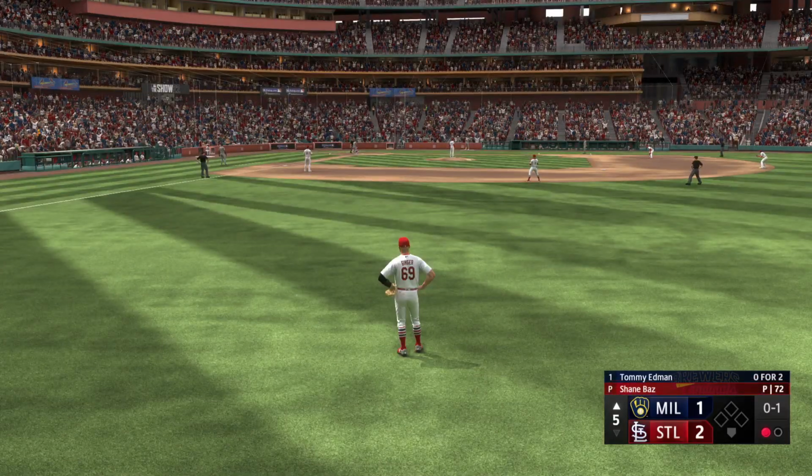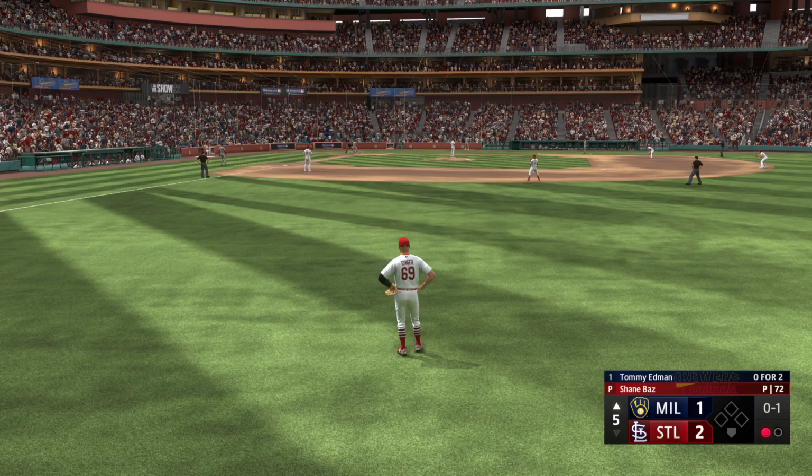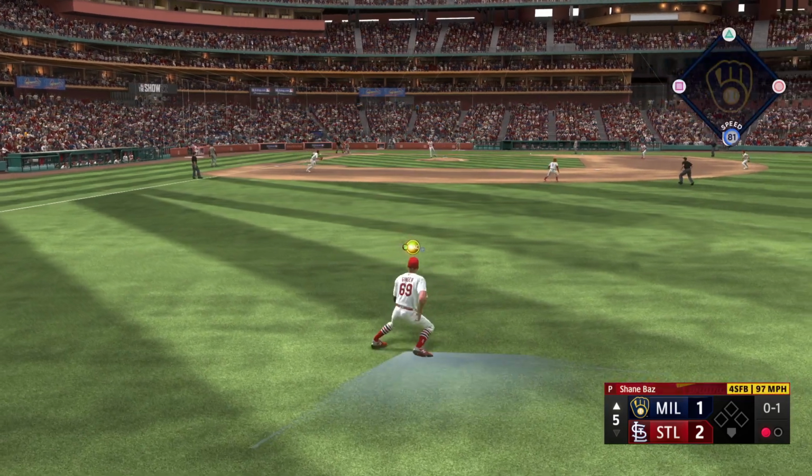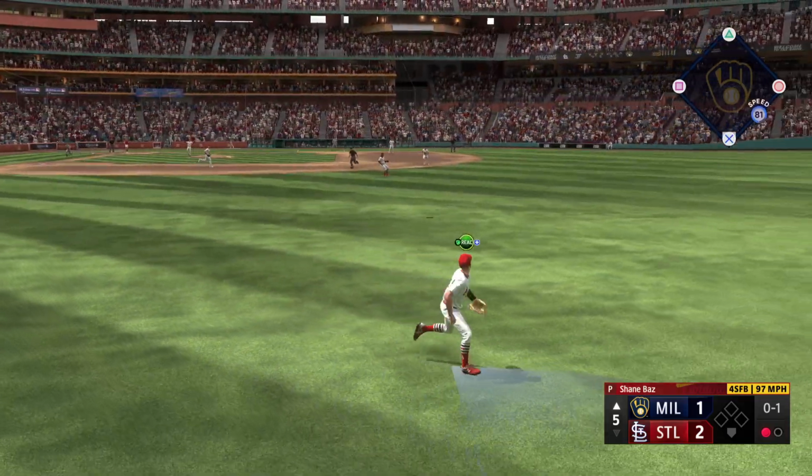Nothing happened in that half of the inning, though. Top of the fifth, Tommy Edman back at the plate. He's 0 for 2 on the day. 1 out, nobody on for him. 0-1 pitch sent deep into right field. He got a good hold of that ball.